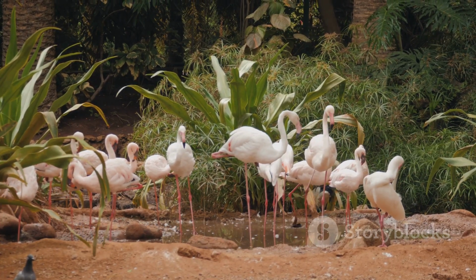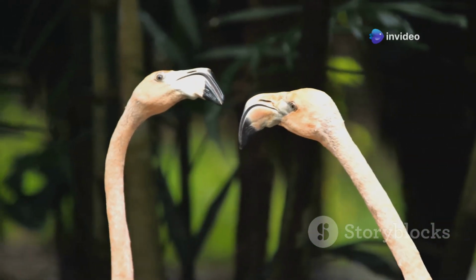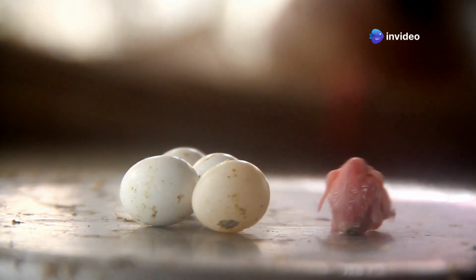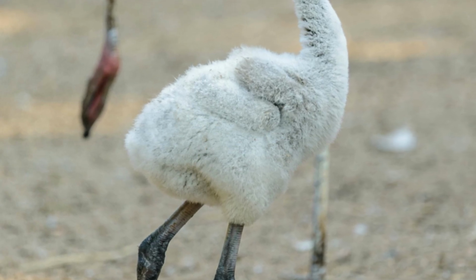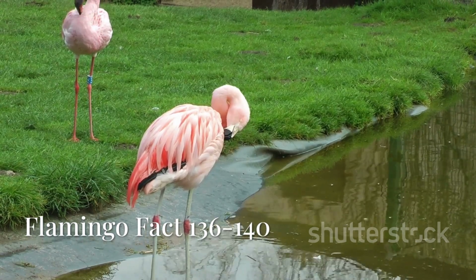They are territorial when breeding, but social otherwise. Flamingo parents take turns incubating the egg. A flamingo's egg hatches after about 27 to 31 days. The chicks are born with straight beaks that curve as they mature. Flamingos lose and regrow feathers regularly.